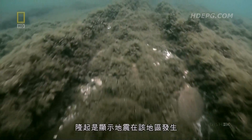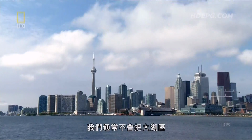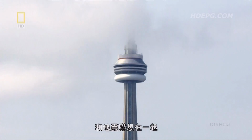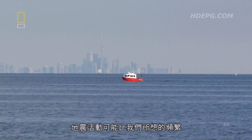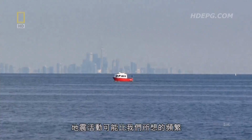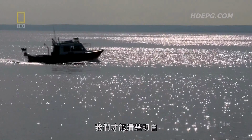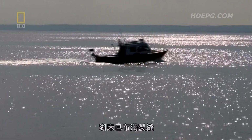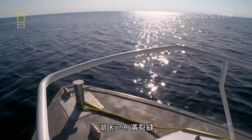The pop-ups are a demonstration of the fact that earthquakes are occurring in the region and will continue to occur. We don't normally associate the Great Lakes region with earthquakes, but the lakebed is showing signs that seismic activity may be more frequent than we think. It was only since the advent of multi-beam that we could actually clearly understand this network of cracks and fractures that had been thrown up into bedrock ridges.